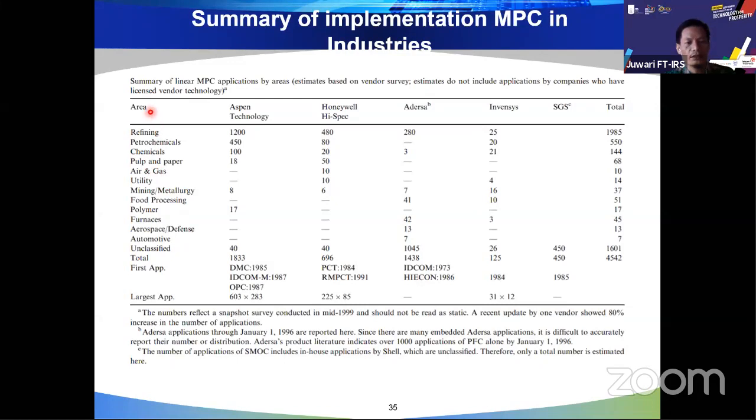So the other areas, maybe petrochemicals, pulp and paper, mining, food processing, polymer, furnace, etc., are also still in progress to use MPC for their controller. And the main issue of the MPC controller is the correlation between process variables.